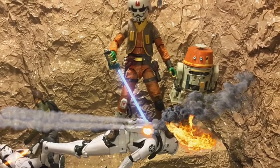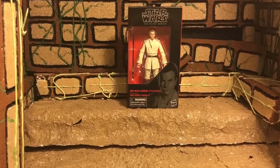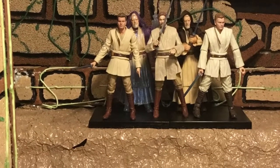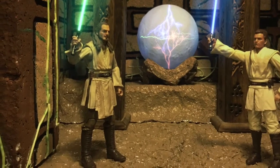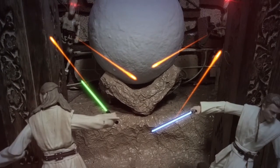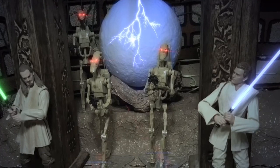Very awesome. 2019 also gave us Padawan Obi-Wan Kenobi to pair up with last year's Qui-Gon Jinn figure. Excellent head sculpt, complete with Padawan braid and lightsaber. An excellent addition with your prequel era figures, and of course, again, an excellent pair with your Qui-Gon Jinn. Very awesome figure.